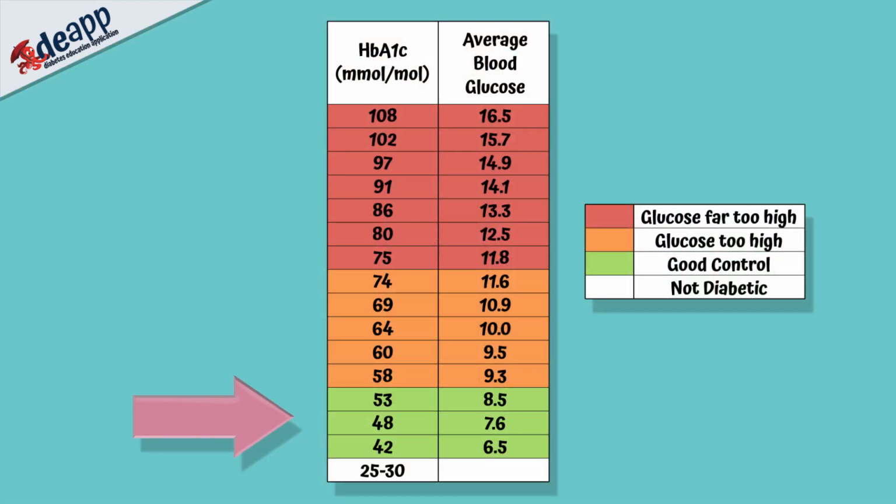This table shows you what you should be aiming for with your HbA1c. When you are first diagnosed, your HbA1c is always very high, as you will have had high glucose levels for a while, but soon the level will fall. We are aiming for your HbA1c to be below 50 by the time you have had diabetes for 3 months.